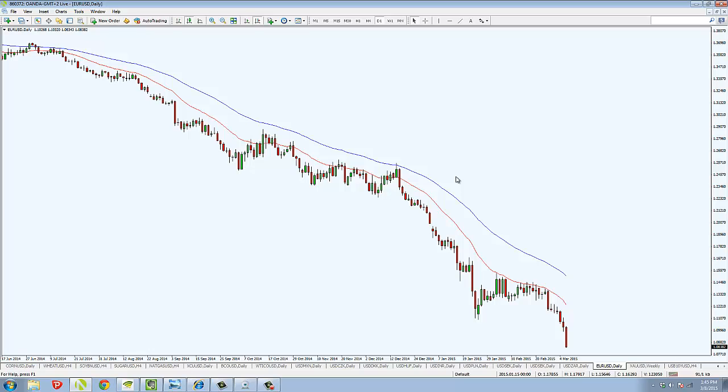And what happens when you call tops and bottoms in the market is that most of the time you are wrong, which is again true for this case on euro dollar, where those who called the bottom at 1.25 were clearly wrong. And I'm not saying that this is the holy grail of the market, and I'll be honest with you.